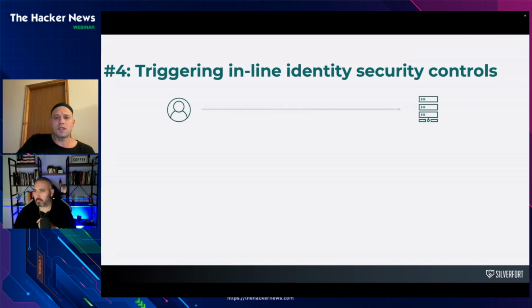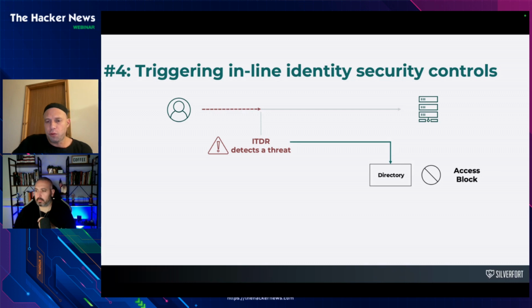So let's take this scenario. I have a user. The gray arrow represents the potential path of this user to this server. Now, authentication starts, but ITDR detected that there might be a threat here. Now, we can stop here and throw an alert to the SOC. We all know what happens to alerts that get to the SOC, right? They just get piled and piled and deleted at the end of the day. But the ITDR can inform the directory, whether it's Entra, Okta, or Active Directory itself, that this access attempt is actually malicious, and block it.